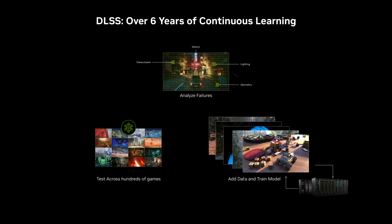And so transformer models have this great property that they're very scalable. You can train them on large amounts of data. And because they're able to direct attention around an image, it allows the model to make smarter choices about what's happening in the image and then also what to generate. And then we can train it on much more data, just get a smarter model, and then breakthrough results, where we're really excited about the kinds of image quality that we're able to achieve with our new Ray Reconstruction and super resolution models in DLSS 4.